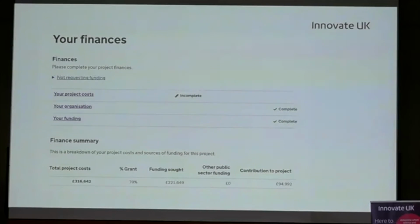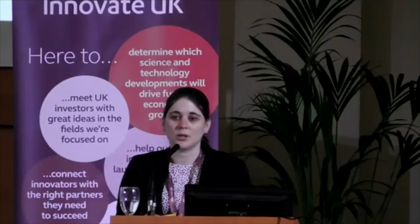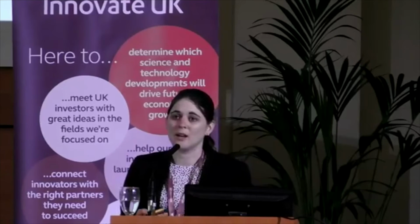So the first section that you'll need to complete is your project costs. Now this is for every type of organisation apart from universities who would apply through the JES system. And I'll explain what universities need to do in a moment. So in terms of the project costs that you can apply for, there's these seven different categories. Now, there is some detailed guidance on the website, and it's also linked to from within the IFS system. If you haven't applied to us before or you're not sure what costs you should be putting in here, please do have a read of that guidance. It does tell you in a bit more detail exactly what you can and can't claim for within each of these categories.